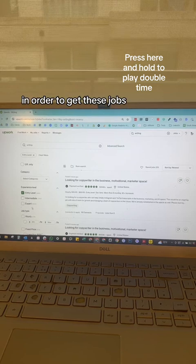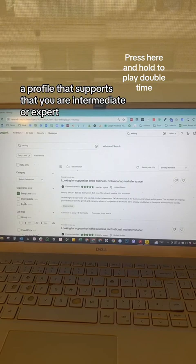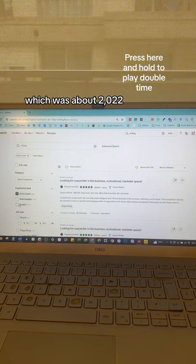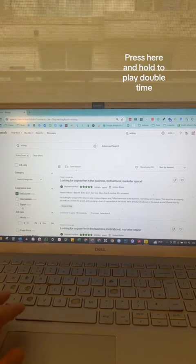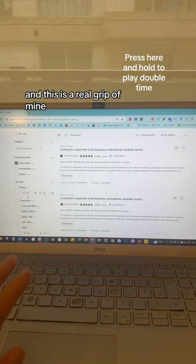In order to get these jobs, what you really need is a profile that supports that you are intermediate or expert. I didn't really touch the expert jobs until I was expert vetted, which was about 2022. So it took me 2 years into my freelance journey to have the courage to go for the expert jobs.